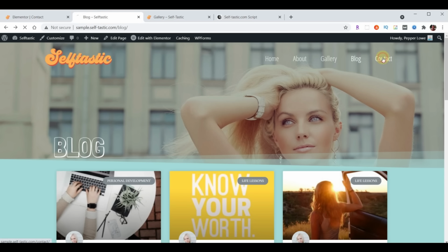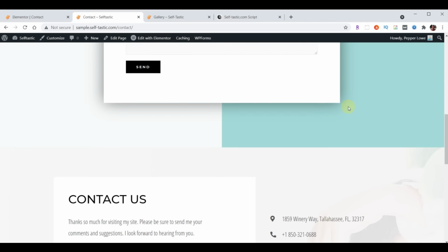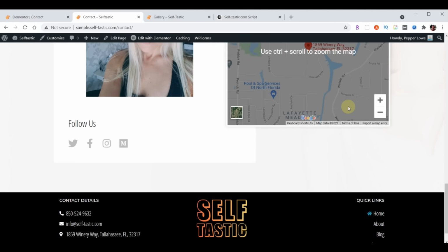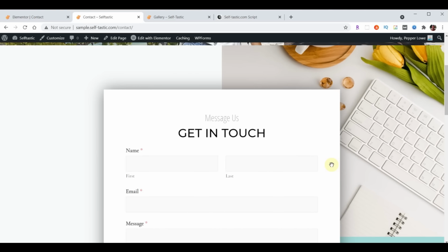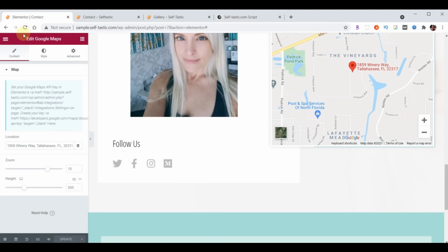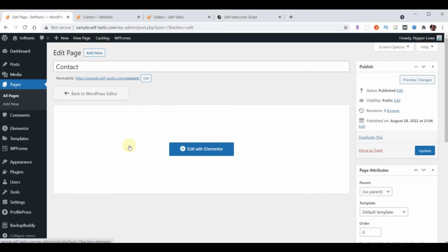We'll click on Contact. And look at there. We already have a Contact Us page. It was that fast. Isn't that nice? But now we need to get the forms to point to you. In this case, they're going to point to Bethany. But you get the idea. So let's go back to Elementor. Now we're going to exit Elementor to the dashboard.